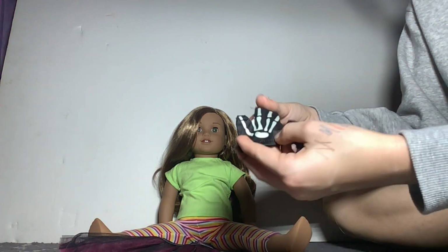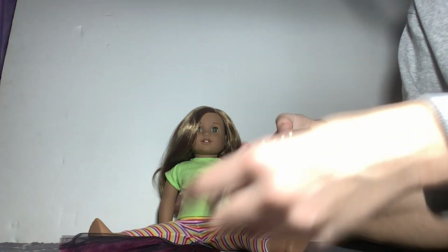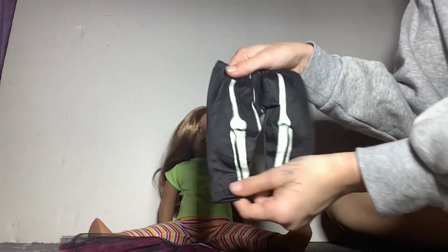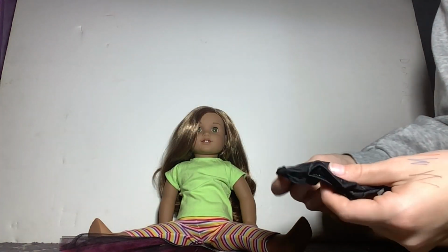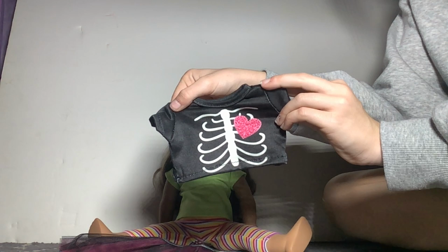Next are these little gloves. They have the skeleton print on them. They're really cute and they're black. And next are these black pants. They're 3/4 length. They're not all the way down, but they're black pants and they have the skeleton print on them again. And here's a shirt. It's black. It has the skeleton rib print, and then it has a little pink heart with glitter on it. And now I'm gonna get Leah changed into the outfit, so I'll see you guys in a little.